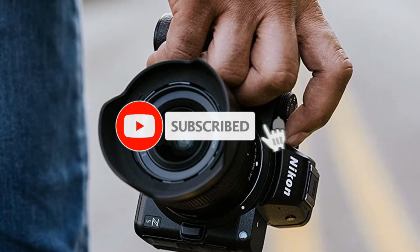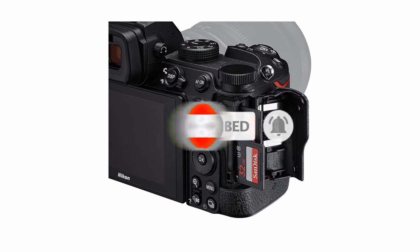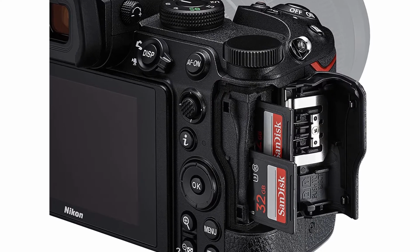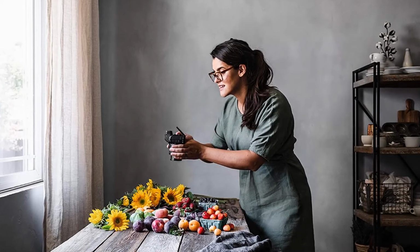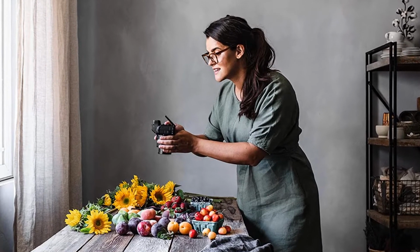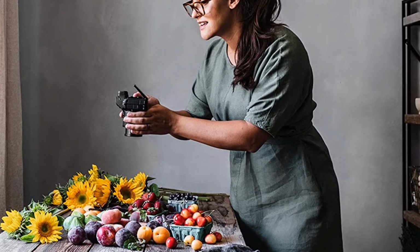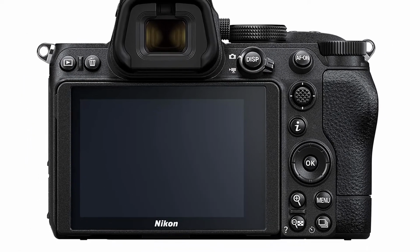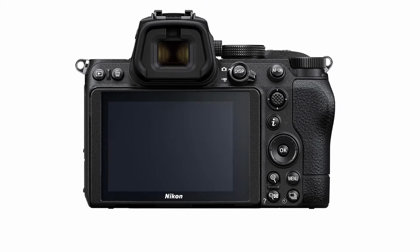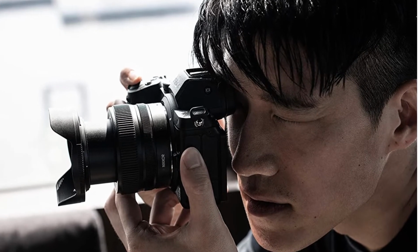It has dual card slots because many photographers write to 2 memory cards simultaneously for security. Plus, the full-frame sensor can capture more light for better low-light photography. The camera also features an integrated 5-axis vibration reduction mechanism and a highly effective 273-point autofocus system. It can capture up to 4.5 frames per second of continuous shooting, and the ISO ranges from 100 to 102,400.